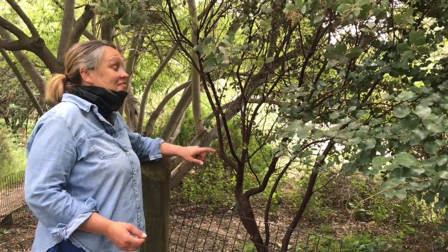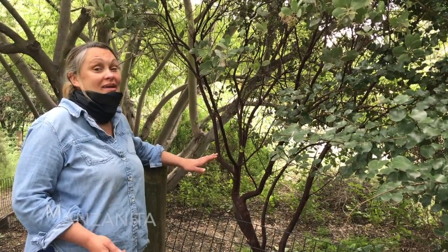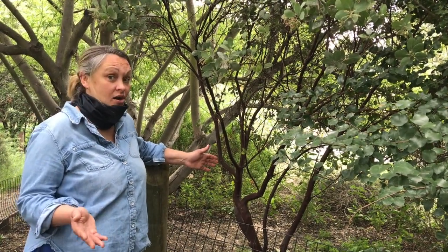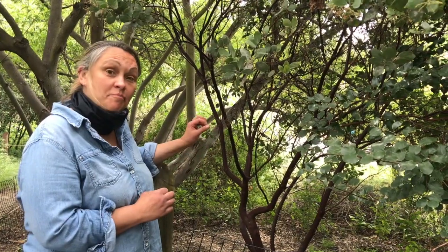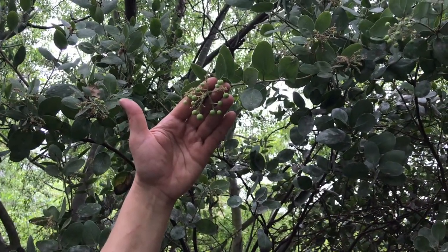All right, you guys, this is one of my favorite trees in this garden. It's called a manzanita, and it's related to a tree called the madrone, which you guys might know as the refrigerator tree. If you touch the bark, it's very cold. The berries from this tree are a favorite among Native Americans. So now let's go and check out the rest of the garden.